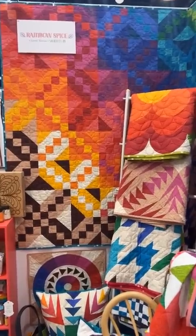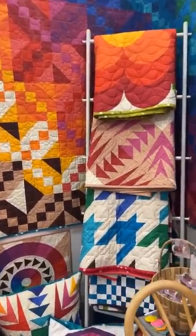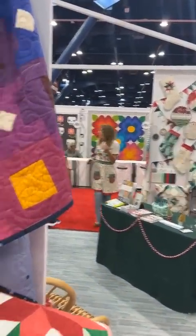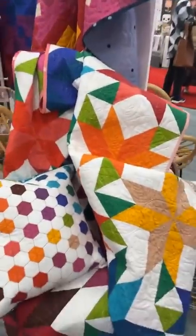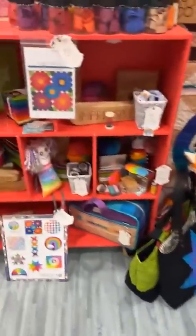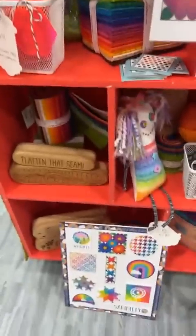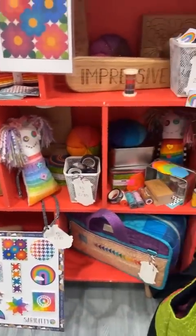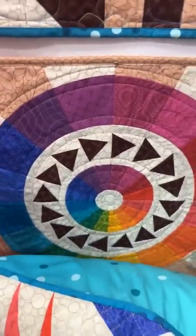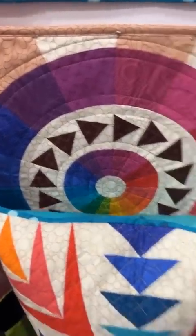So we've got a kit with Sarah's Rainbow Spice Collection. Oh, there it is right there. That beautiful big floral. I'm pointing to my phone like you can see what I'm pointing at, sorry you guys. But I'll get a close-up of that in a minute. So Sarah does EPP as well. She also is a longarmer and has some really neat coordinating projects, these great stamps that you can use. Oh, let's check out that pattern. That's really neat. So Sarah is great with foundation paper piecing too.